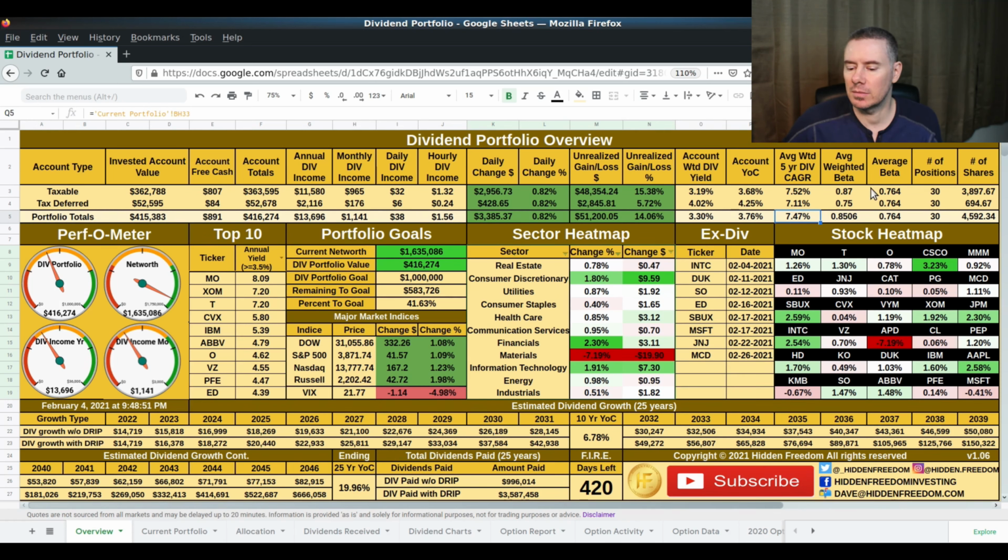Let's see, average beta 0.76, still very defensive. Average weighted beta 0.85, and number of positions, 30 positions. If you remember my update last month, I still had 30 positions, so I did not sell any positions in the month of January.